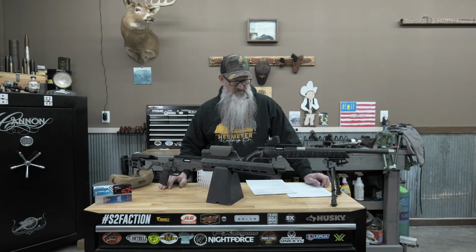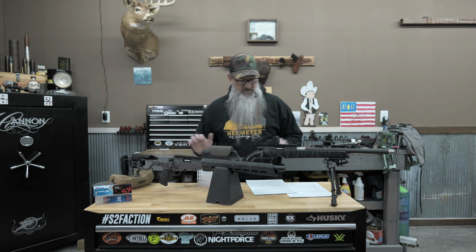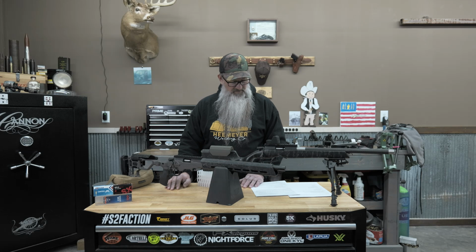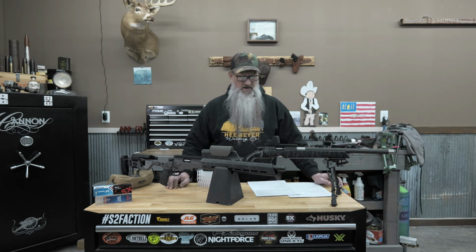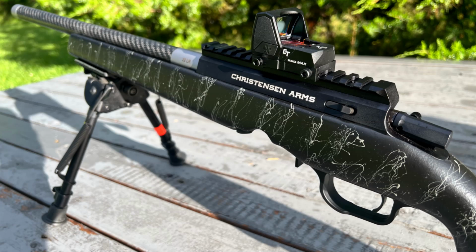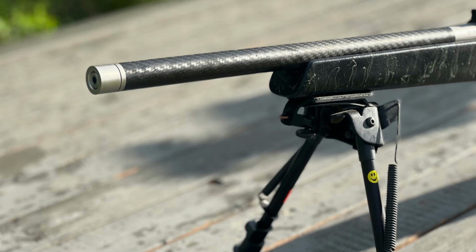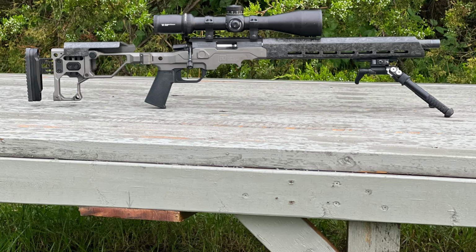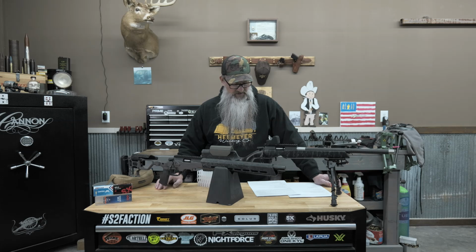Well, let's get into the specifications. Both of these have what they call a CA carbon fiber tension barrel, with a half-28 muzzle thread, and a thread protector is included on both. They claim a precision lapped match chamber. Both of our rifles are chambered in 22 Long Rifle, both with an 18-inch barrel with a 1:16 twist. Again, both are available in 17 HMR and 22 Win Mag as well.